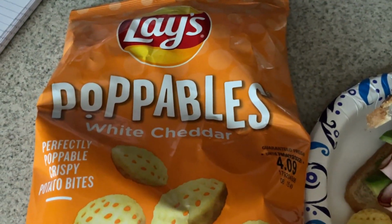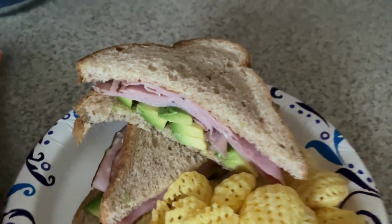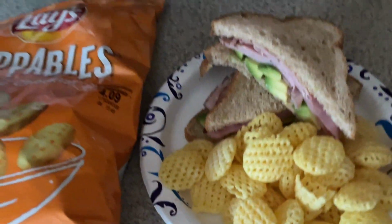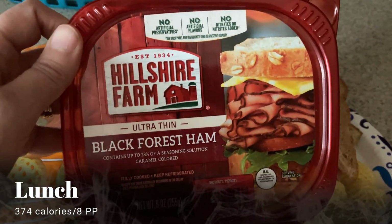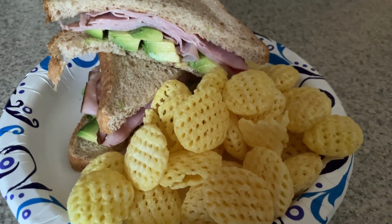For lunch today, I'm having some of these Poppables. Love them. And also a sandwich with some ultra thin sliced ham, some horseradish mustard, some avocado. I love adding avocado to my sandwiches. I feel like it adds that creaminess that I'm missing from mayo. Definitely highly recommend put avocado on your sandwiches.